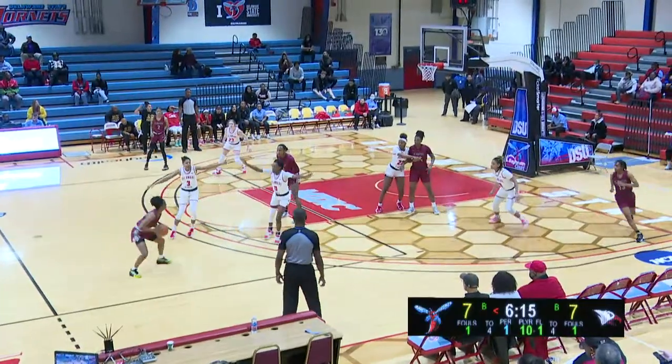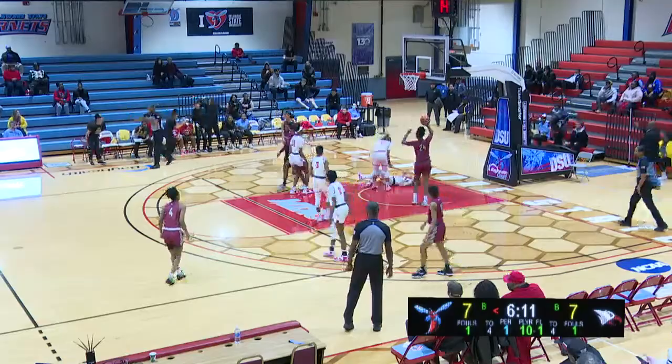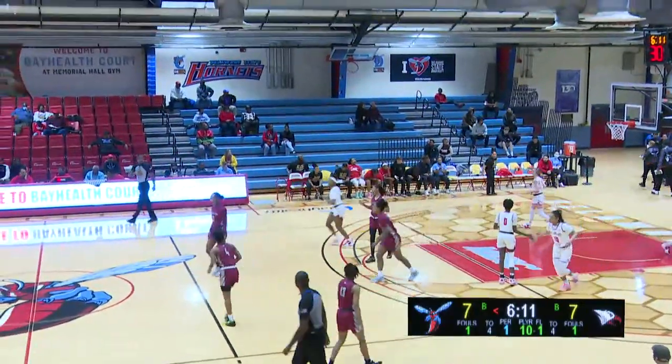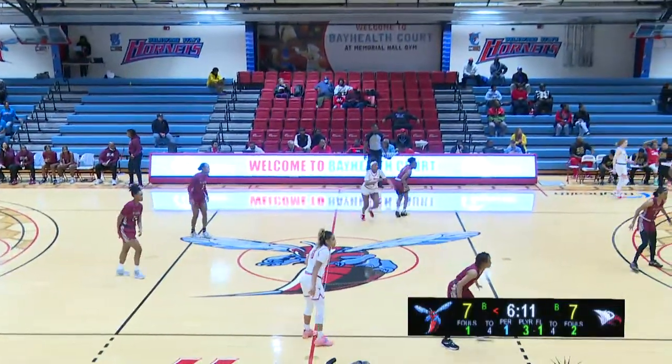Jessica Martino was called for the foul. They're even on fouls at one each. North Carolina Central, that's going to be a charge. And they're going to put the one on Morgan Callahan as Savannah Brooks stood there and took it. Tough young lady. She has taken a number of charges this season.